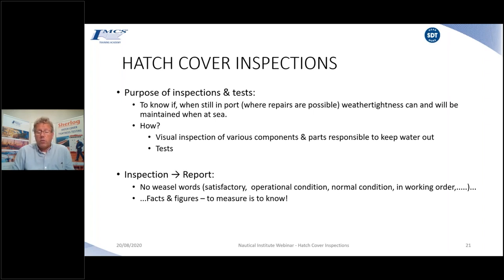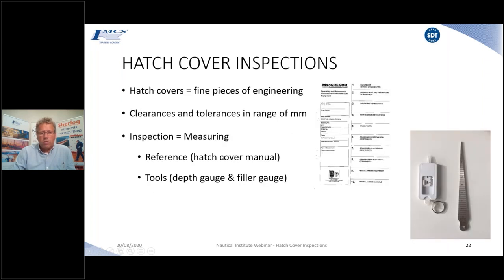In the end, when the inspection is finished, we will have to make a report, and in that report, we should pay attention to refraining from using weasel words such as satisfactory, in operational condition, normal working condition, and so on. That is not something that gives you good information on the actual condition of a specific part. What we need are facts and figures. To measure is to know, and that is valid for all domains, I would say, and also for hatch covers.